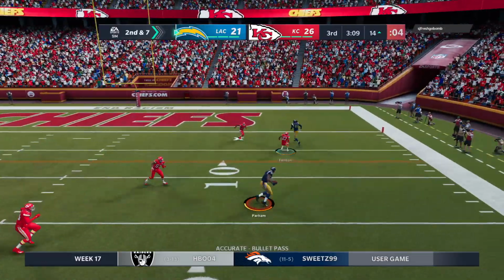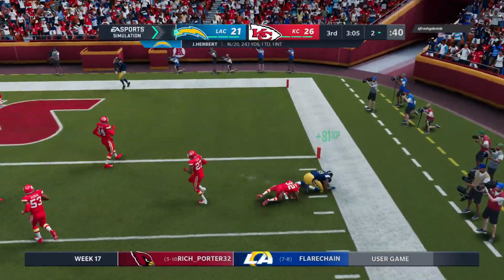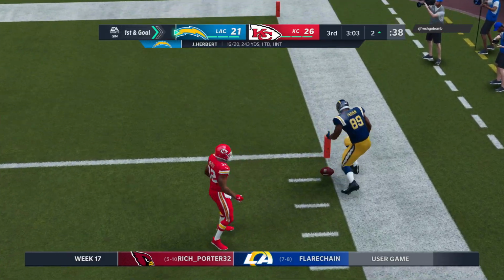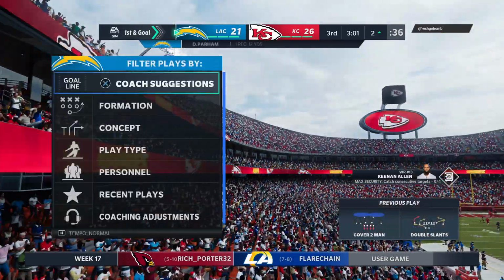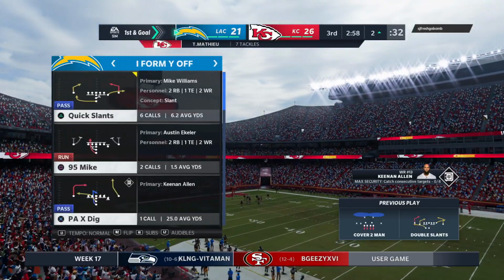Here's Herbert now on second down. And a quick throw here, that's complete. And they corral him just a couple yards shy of the end zone. The Chargers' passing game rolling a bit here. They've got another first.